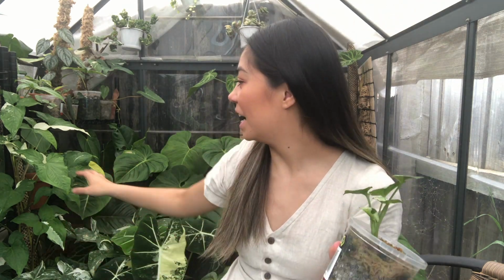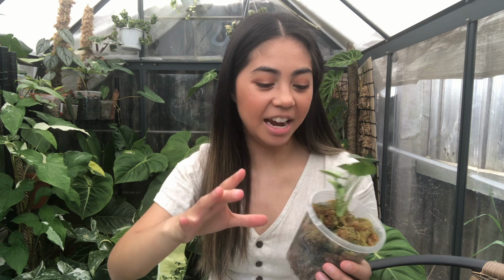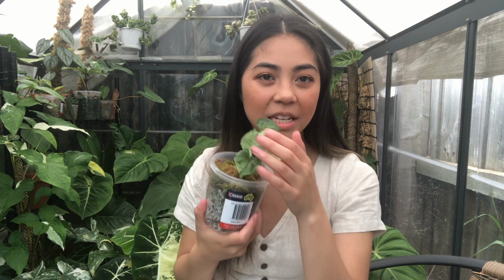I honestly want all of my Syngoniums to be as big as my Syngonium Fantasy, like trailing up this huge totem. So that is a goal of mine, and hopefully I'll be able to chop these up and share them with you guys in the shop. That is pretty much it. That is all the Syngoniums from my collection.